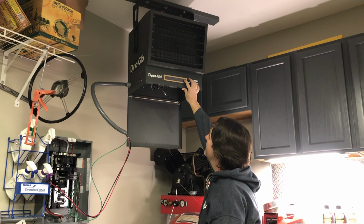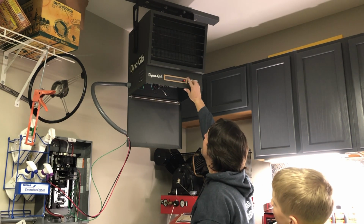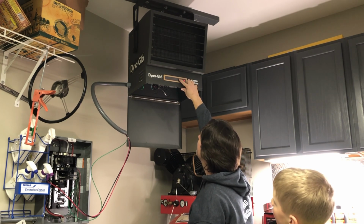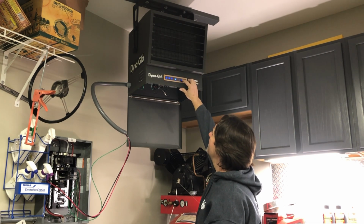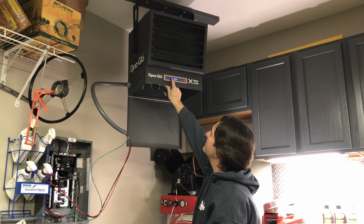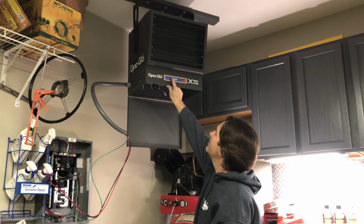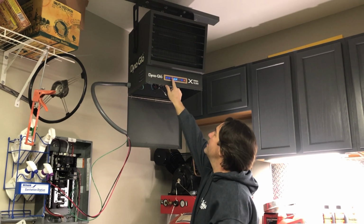Come on, go. Hold it. Or just press it once. Oh, that's hot. H is high. Oh gosh. So that puts it in high mode, anything over 65. So there, see where it flashed L? That's low. So that means we should be drawing under the wattage.